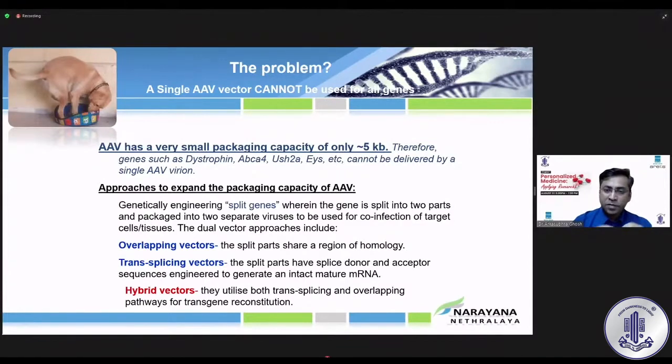So in order to expand that, what we do is we split the gene into 2 parts. And this is the dual vector technology. You have different ways of splitting it and putting certain signals at the ends of these split parts. Those approaches are called overlapping vectors, transplicing vectors, or hybrid vectors, which use both of these techniques.